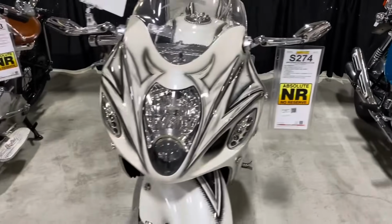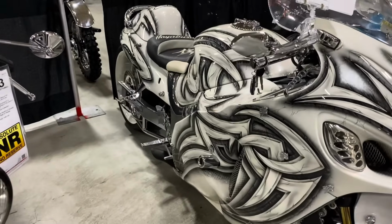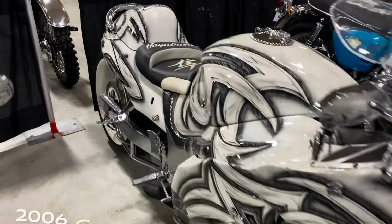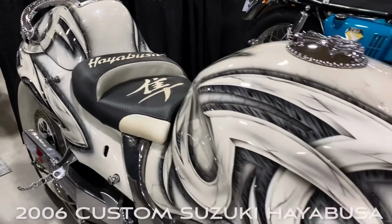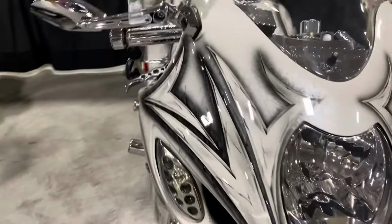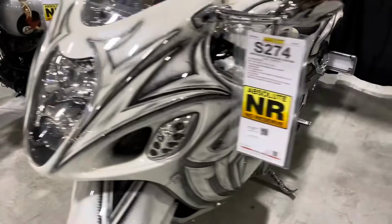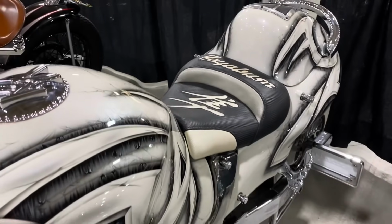Don't look now, guys, but the Hayabusa is already a collector's item. This one, totally custom. This is a 2006. It's got a lot of speakers on it. Look at the finish. Look at the seat. Look at the paint. Look at the attention to detail. The chrome. It is amazing. Sold with no reserve here. And we're going to see some stock Hayabusas when we go downstairs here in just a little bit.